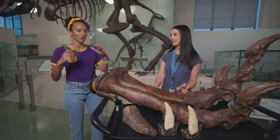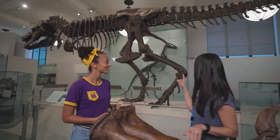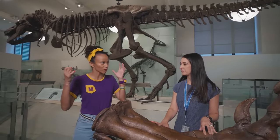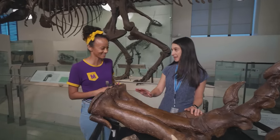The T-Rex is huge, has a really big head and legs and a really big tail. You know, they use that big tail to help them balance. Oh yeah, that's right, because their heads are really heavy, right? Really big heads. Yeah, so the tail helps them balance, like that.